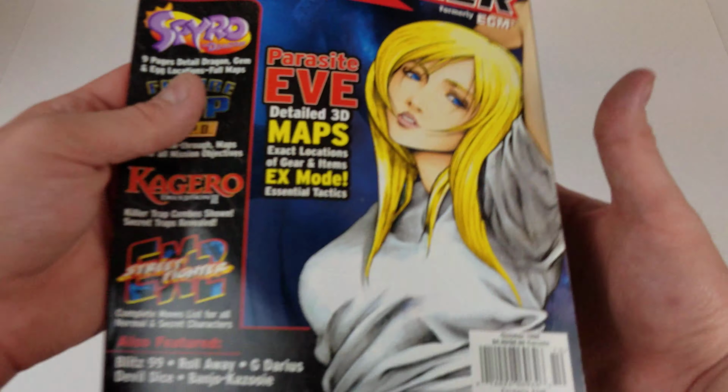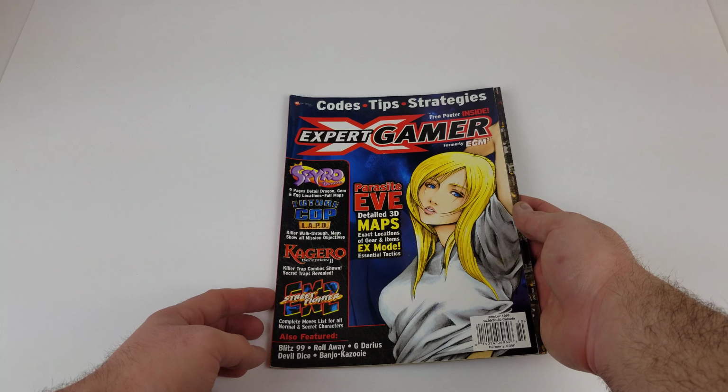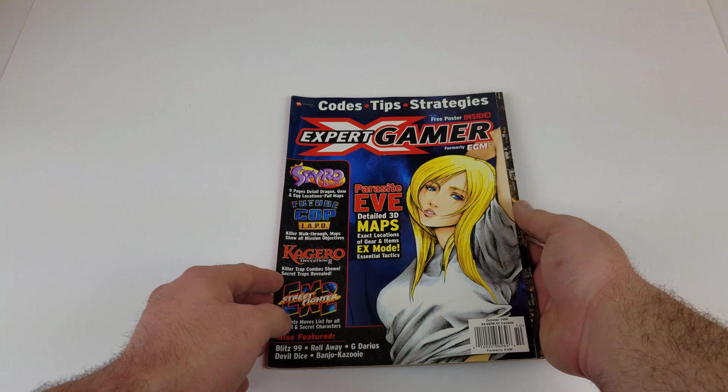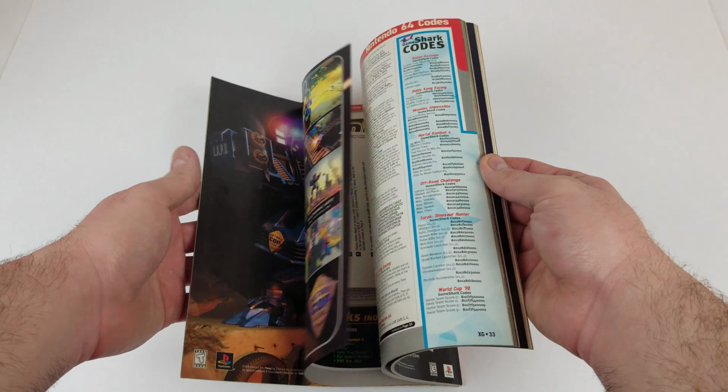Hey eBay, today I'm showing you a lot of some retro video game magazines. I'm going to flip through each one really quick, give you a good idea of the condition. First here we have Expert Gamer from October 1998.